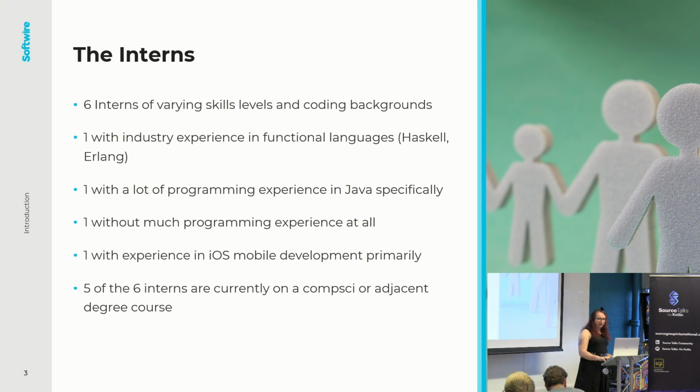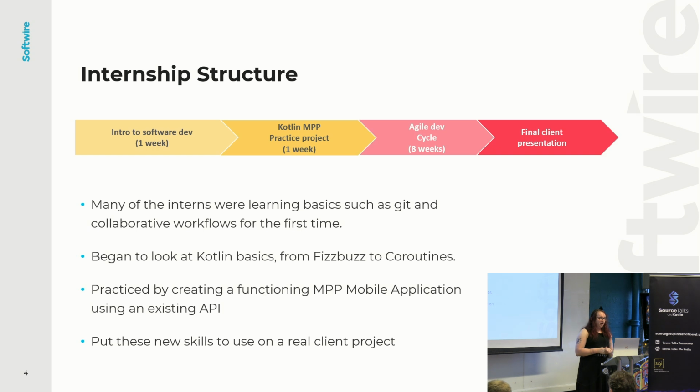A bit about how we structured the internship before we dive into it. It was an intro to software dev for 1 week. Then 1 week making a Kotlin multi-platform practice project, which was basically building a live train departures board using the LNER API. And then we did 8 weeks of an agile dev cycle, followed by a final presentation to the client led by the interns. Many of them were using Git even for the first time. Not one of them even knew how to open a pull request, so this is the level we were at to start with.